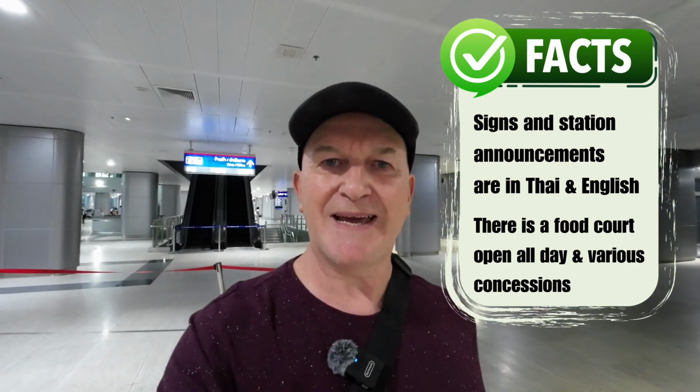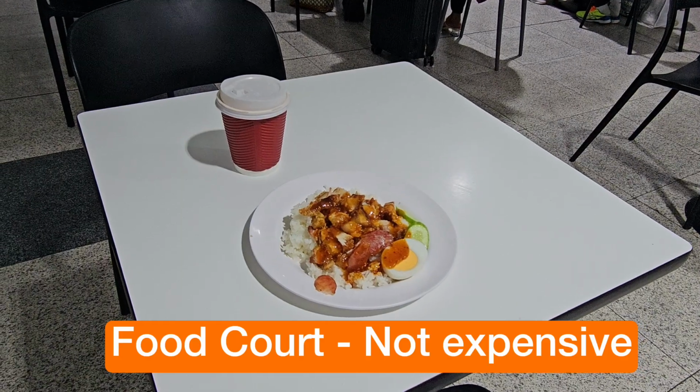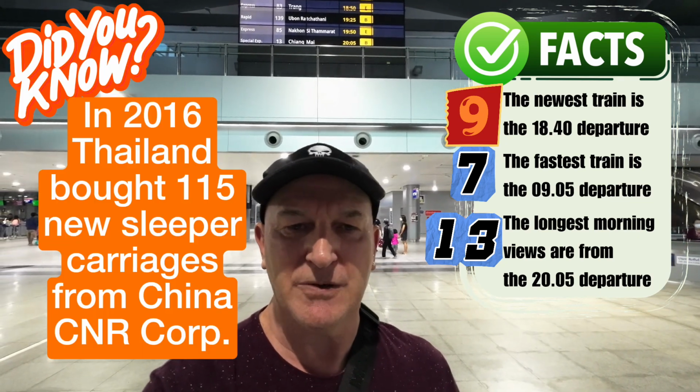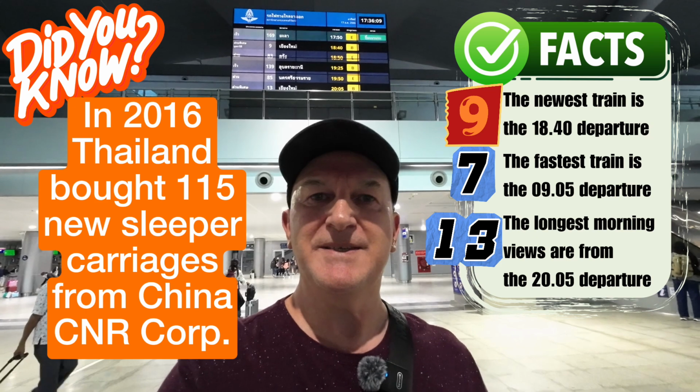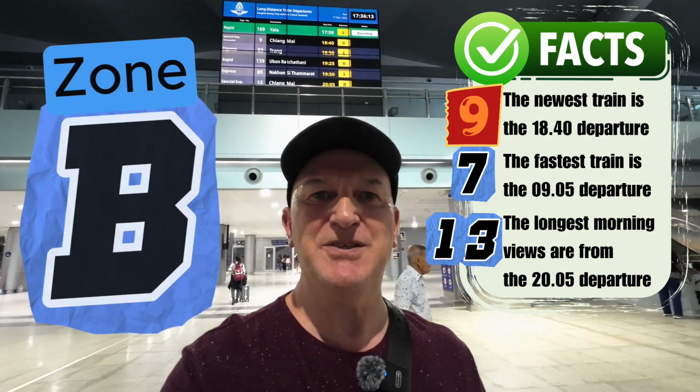If you're going on any long distance train, or particularly an overnight train, it's a good idea to stock up with some food. I'm going on train number 9, which is the newer rolling stock, the CNR train, and I need to head over to Zone B to get a train to Chiang Mai.